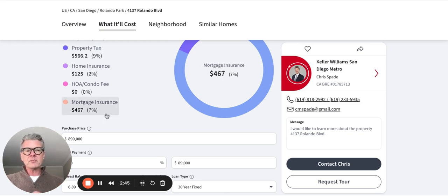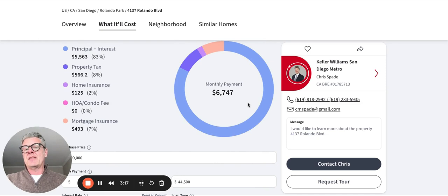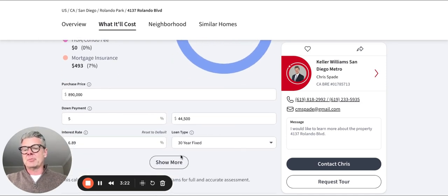The only time that mortgage insurance gets a little sticky is with an FHA loan. Back in the day, FHAs used to be 3% down, and once you built up that 17%, you could get the mortgage insurance taken off your loan if you could prove that you'd earned that 17% back. But that's what it changes to. So if you're doing 5% down, it's going to go up even more. It goes up to $493, and that takes your payment up to $6,747. But we like to play with these numbers a little bit.